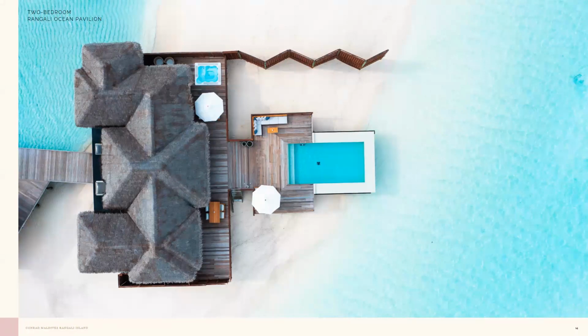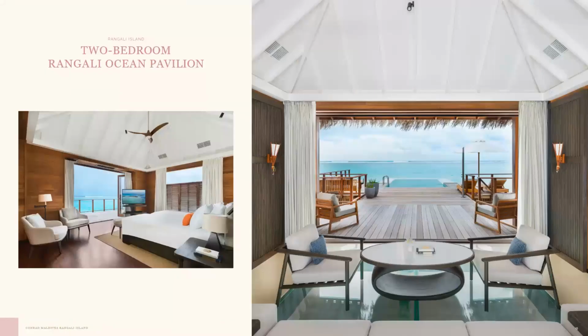The top accommodation on this island will be our 2-bedroom Rangali Ocean Pavilion. It's a stunning set of 2 bedrooms with a large living room in the middle. Incredible style, very elegant, and this beautiful swimming pool, which looks basically again to the outer ocean. So where you see in the main pictures the waves breaking, that will be the end of the reef, and behind that, just the ocean. The sunset will be right in front of the swimming pool, which makes for the most amazing and magical setting.